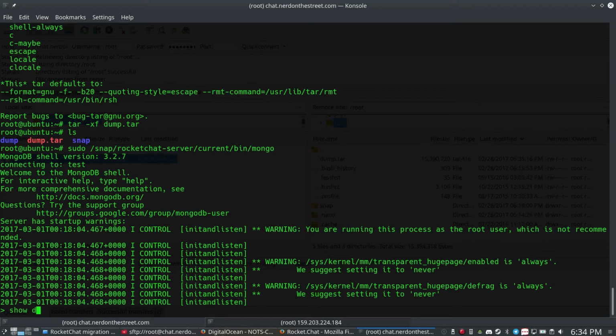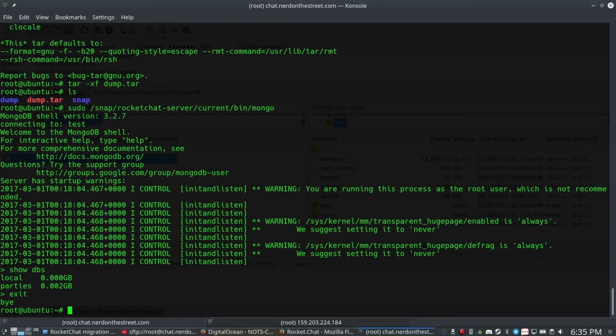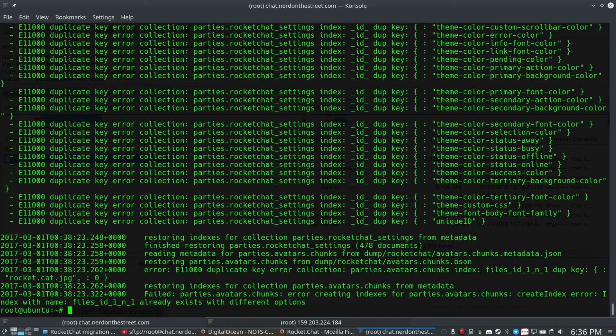So show dbs. Alright, so parties. This is what we want to replace with our file that we've got, or our backup. So exit. Alright, so we're going to type sudo snap rocketchat-server current bin mongorestore --db parties. We're dealing with a parties database, and then our next argument is going to be where we're restoring from. So that would be dump/rocketchat was the name of the old database. So we're going to run that command.